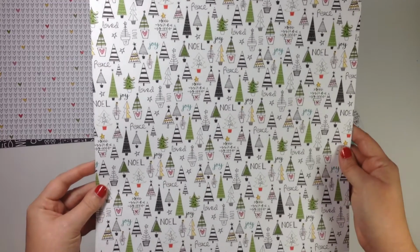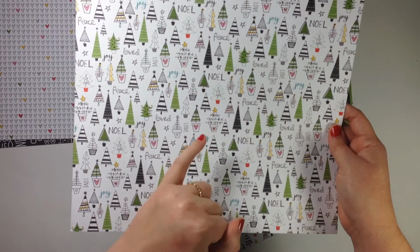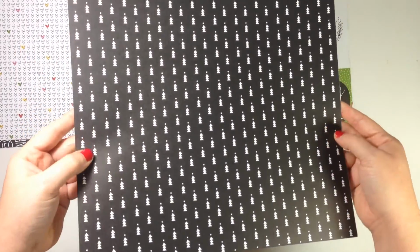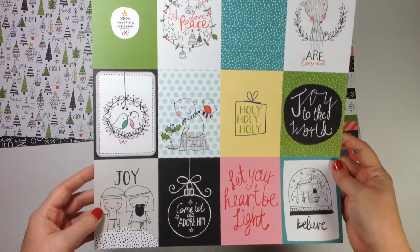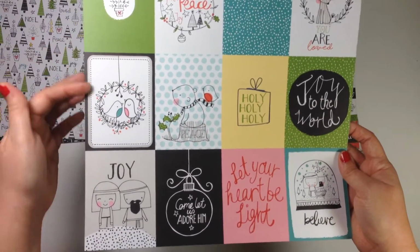This one is called Star of Bethlehem, and it has some different Christmas tree illustrations on here, and then some words like Noel, joy, peace. And on the back is a black and white Christmas tree print. This is one of the reasons that I purchased the collection kit, for this cut-apart sheet.